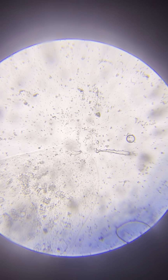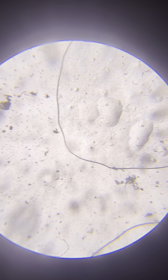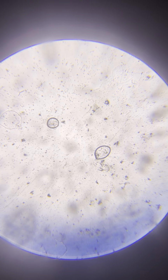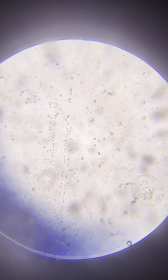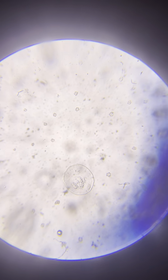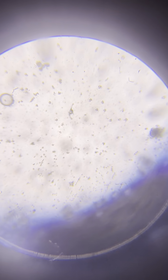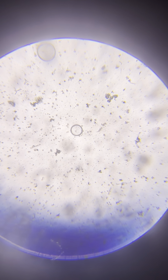We see some neros, yes. Nice ones. This looks like a rune, like a circular rune. Nice Nero.